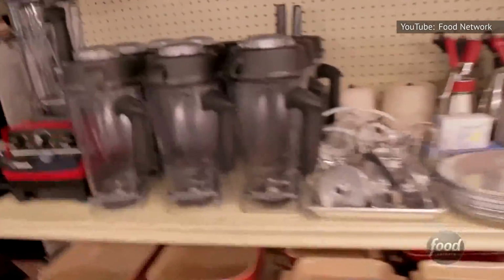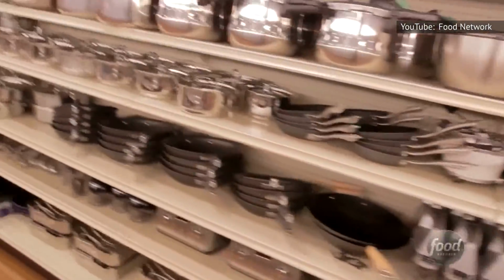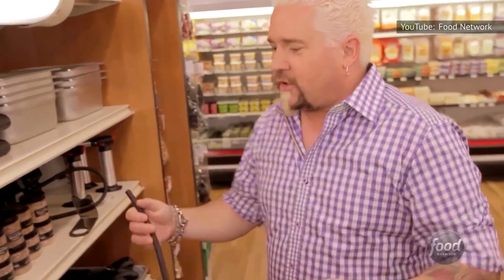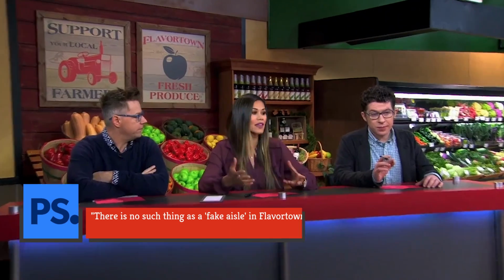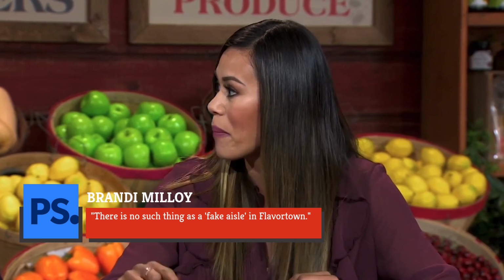Every aisle shown is real, including the equipment aisle, where contestants are able to grab more cooking gear if they need it. Guy's Grocery Games judge Brandy Malloy told Pop Sugar that the products team strives to provide all the products contestants could need, including rare and unique foods. She said, "There is no such thing as a fake aisle in Flavortown."